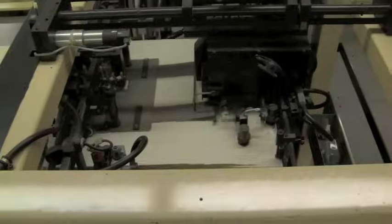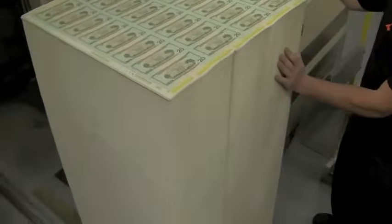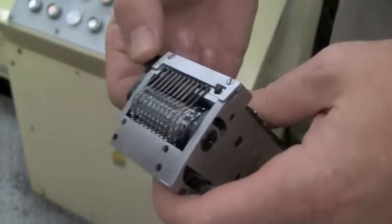Once the plates are created, the money starts being printed. Blank currency sheets are brought in. First, the background images are printed. Then, presses print the backs of the notes and the faces of the notes. The final step is the printing of the serial number and the Treasury and Federal Reserve seals.